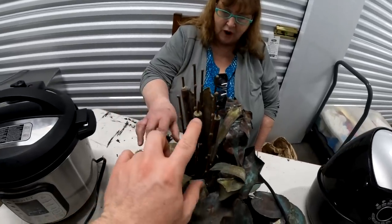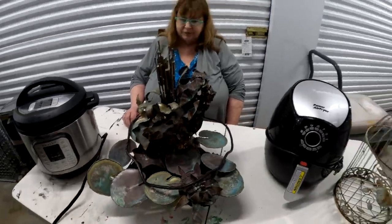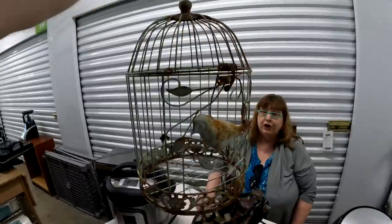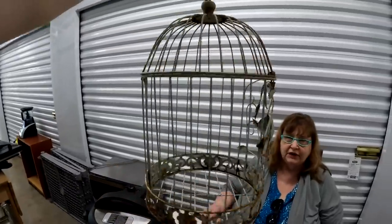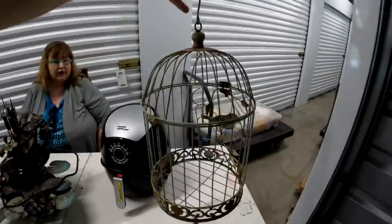It plugs in and water flows. They welded every little piece on here. This thing is going to look gorgeous. And then, who's going to want this? Anybody that would love a beautiful bird cage. I love ivy in there. You plant some ivy, put an ivy pot in there and let it flow through it.